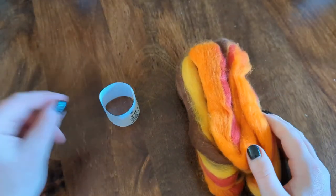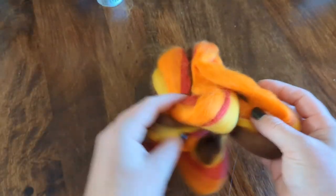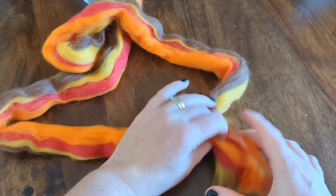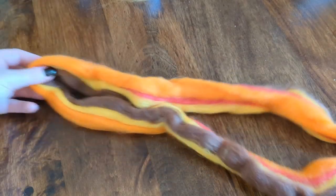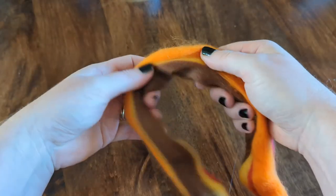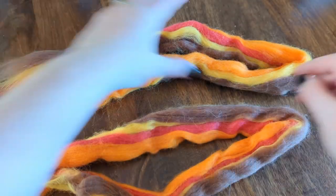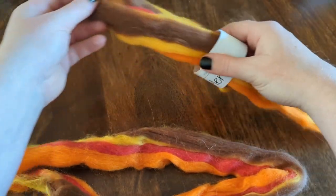I decided for this project, I would spin each bump up as its own 2-ply yarn. So what I'm doing is taking each of these bundles separately and splitting the roving up into two halves, two pieces, so that I can spin up one as a single, the other as a single, and ply them on each other. So this is all I did to split up the fiber in half, just very loosely.